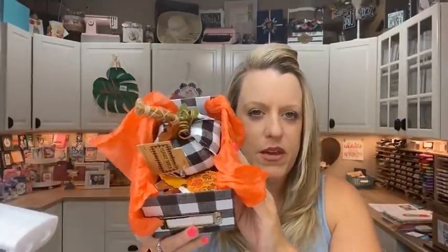Isn't that cute? But inside the box, this tiny little file box, I've got to find a way to use it. It's so cute. When I opened it, look, it's orange and it's pumpkin. And I like that because fall is right around the corner, and pumpkins and all of that. So it's a cute little pumpkin.